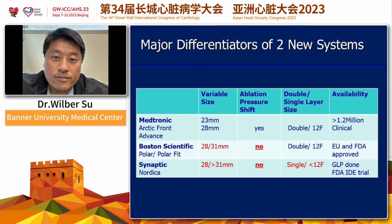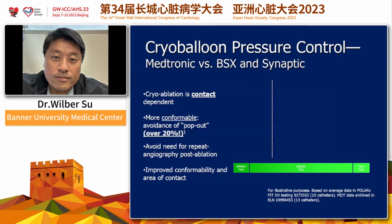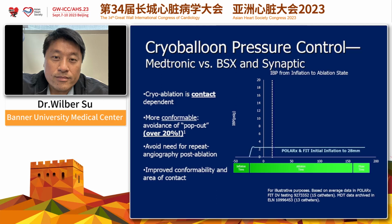So a lot of the shift and the workaround needed to be there, that is actually now fixed by the Boston Scientific balloon. And similarly, the Synaptic Medical has a constant pressure variable size system, and we'll go through some of the differences. Why is pressure control important? Well, because cryo, like different energy source, is contact dependent. So if you shift from your original contact state, it becomes less predictable.